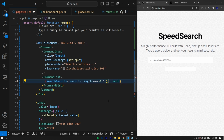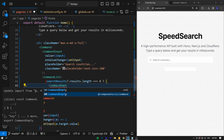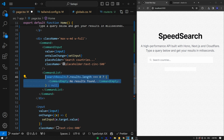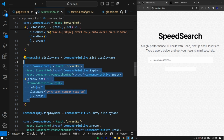And the beautiful thing is the JSX that we're going to render out if we don't have search results is already done for us. So this is going to be the CommandEmpty, also from our custom component. And then here we can say no results found, period. So if we don't have any search results, this is what we're going to show to the user. It automatically looks good because it is pre-styled. We can see that if we go into it, it already has some pre-styling applied to it.